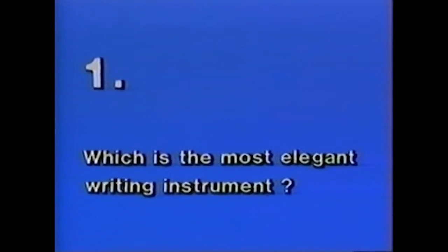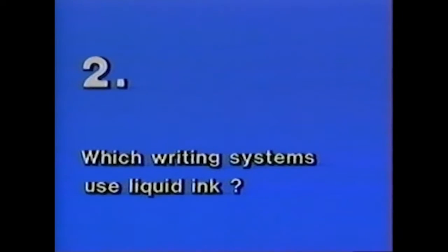Everyone, please take out your review cards. You can mark your answers to these questions on your card as we present them on the screen. Ready? Sure, let's go for the first question. Okay. Which is the most elegant and most complex writing instrument? Which writing systems use liquid ink?